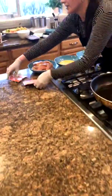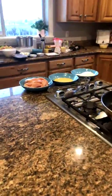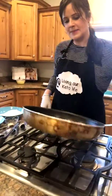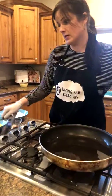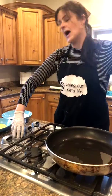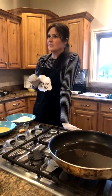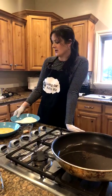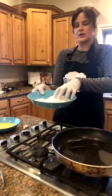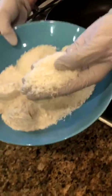Okay, now, while that's baking, we are gonna start our chicken right here. So in this pan, I have some coconut oil that ironically is melted because we just did some on here. I'm gonna heat that up to medium heat. All we're gonna be doing is browning the chicken in there. So in this bowl here, I have coconut flour and shredded coconut, and I wanna show the people at home.